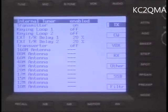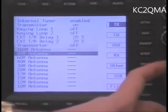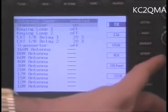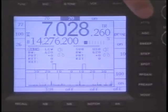For example, I've just selected the TX menu. The TX annunciator on the screen is highlighted and the menu options for TX are shown in text on the screen. In each menu, to scroll through the available choices on the screen, turn the large main tuning knob closest to the radio screen. For each line item, to change the values, turn the multi-knob. To exit the menu system and return to radio operation, press the Menus button again.